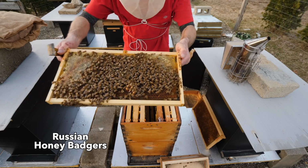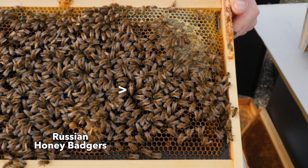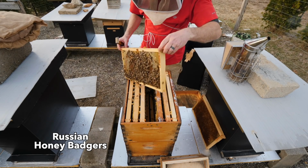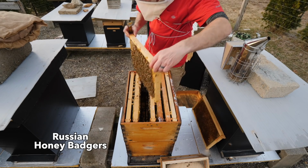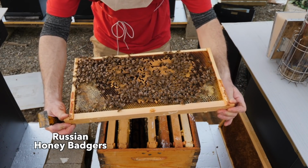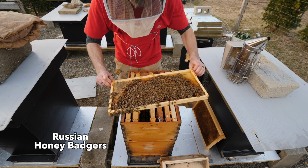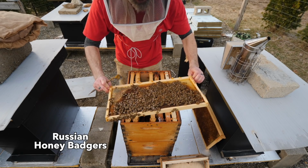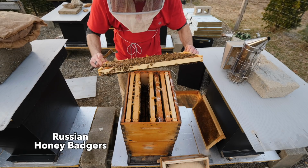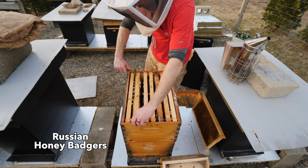There's the queen. Russian queen is still working it. Still got her dot. She's there. She's doing her thing. Oh yes. Lots of brood. All right, so Russian queen's on her third year now. And she still has her dot. And she is laying up a storm. Being a Russian queen. So, you know, nice little hive.